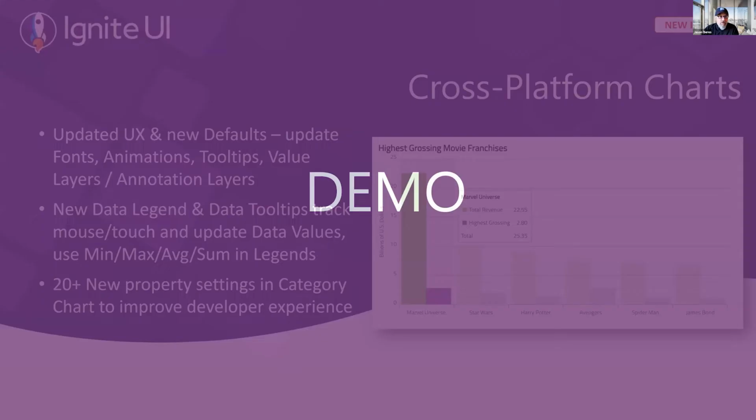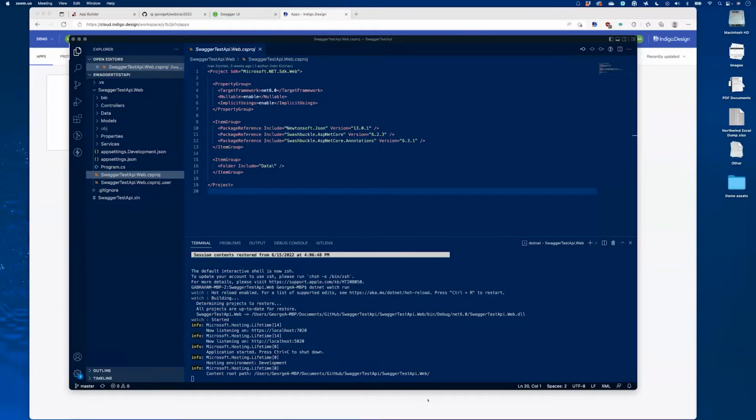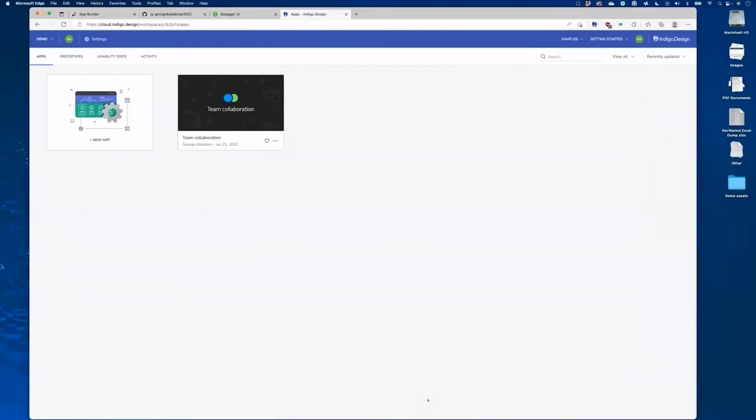So with that, I don't want to spend time on slides because it's all visual and we can just show it. I am going to let George share his screen and give us a demo of App Builder. So I'll stop my share, George. Yep, looks like you're taking over, and we can see your screen loud and clear. All right, excellent.